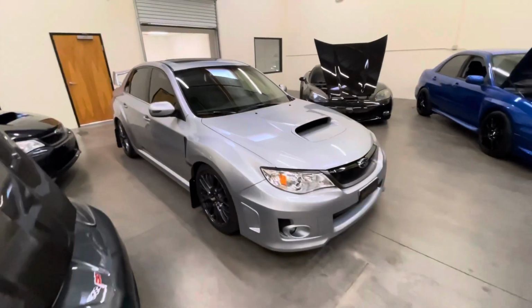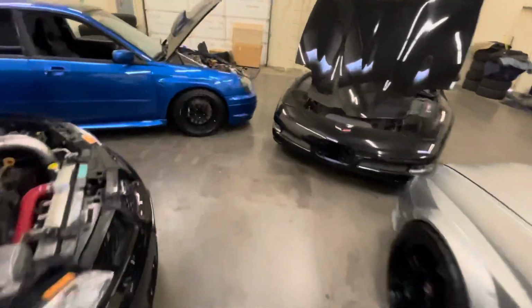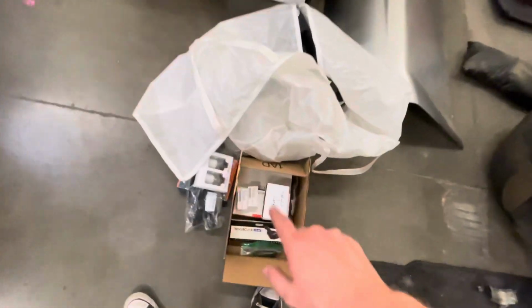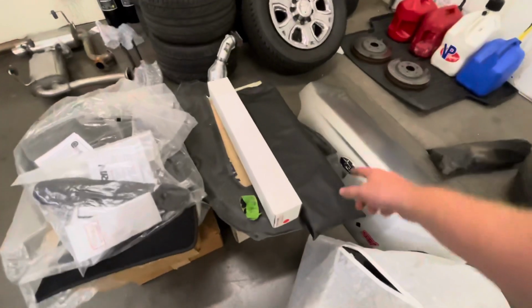So we'll go down here and show you all the spare stuff that we have that's going to come with this car. Comes with a nice radar detector. Even the factory bulbs, some LED bulbs have been changed out. And a stock airbox. There's a windshield screen.